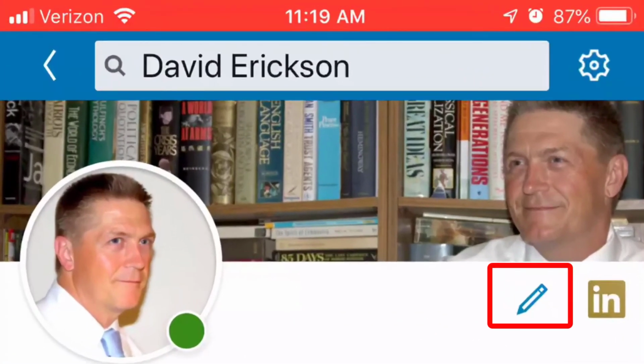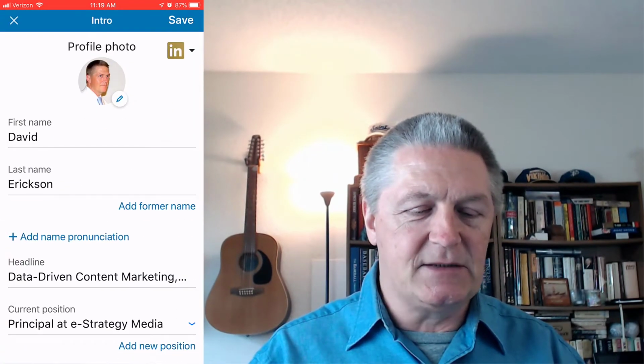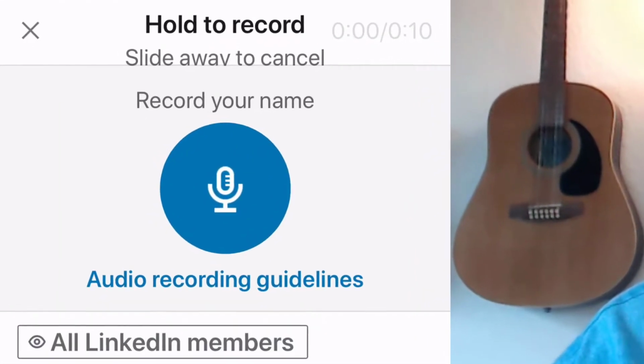You can't do it on the desktop, so you need to go through your mobile device, whether that's an iOS or an Android device. Go through the app and go to your LinkedIn profile. Now that you're viewing your profile, you can see that there is a pencil edit icon next to your name. Click on that and you will get a pop-up screen and the ability to add a voice recording.